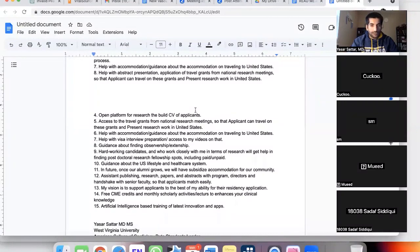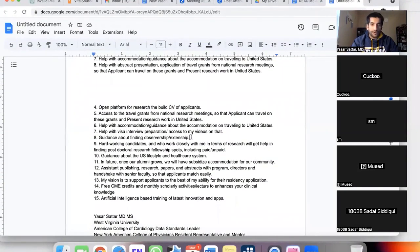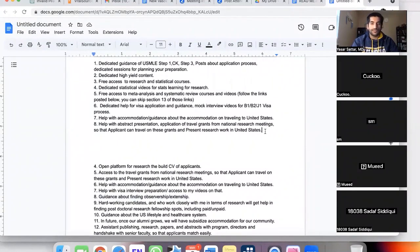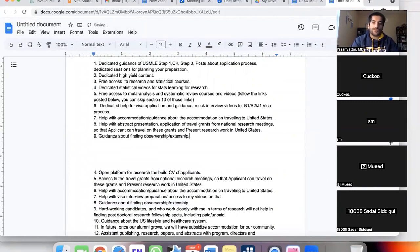So next process will be the most important thing, guidance about the externships and observerships. So this is the tricky part. We will guide you about the externship and the observerships. But can we arrange observership and externships for everybody? Technically, we cannot, because let's suppose I'm approaching, say, one physician for like 20 people. He might be able to accept only one person, but he might not be able to accept 20 people, right? So there's a limit for everything.